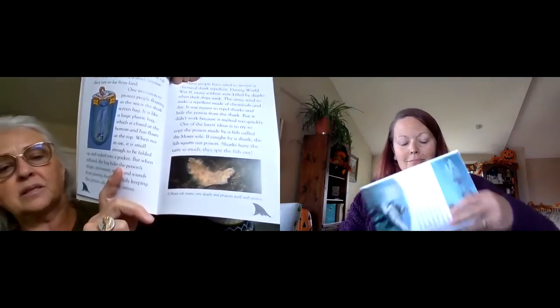I had no idea what a Moses sole fish looked like until I saw this picture. So helpful. And with the caption on the bottom explaining what that piece is, because it looks like part of an old shoe. Perfect.